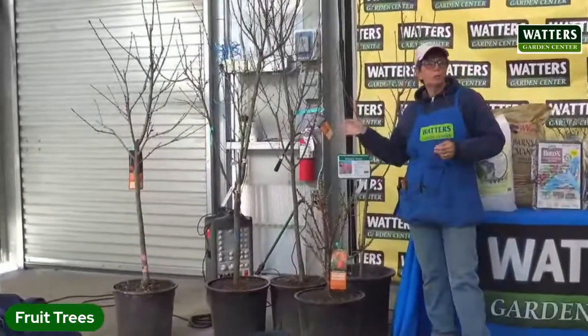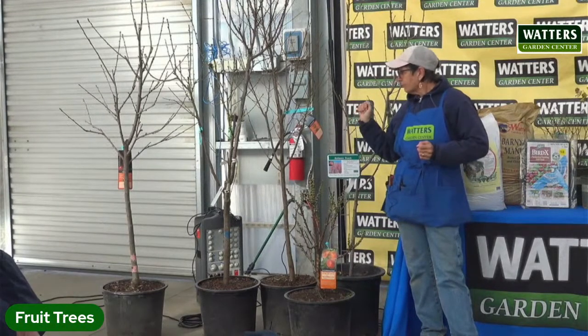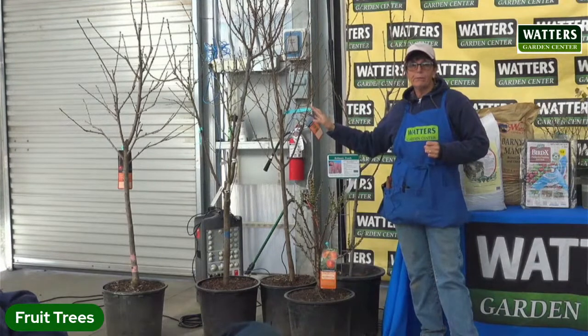Plum trees do very, very well too. Some of your plums do need a pollinator. Santa Rosa is self-fertile, which means it's a really good pollinator as well.